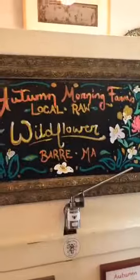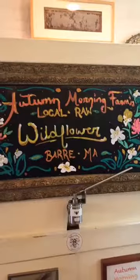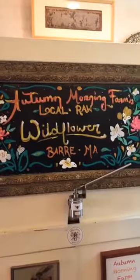Nice. So then we have here, and this is allergy season, honey from beekeeper George O'Neill from Barre, Mass. This is your quintessential wildflower. George O'Neill was also the vice president of the Worcester County Beekeepers Association, which is the oldest bee club in America. Oh, nice. And then we have here our cheese section.